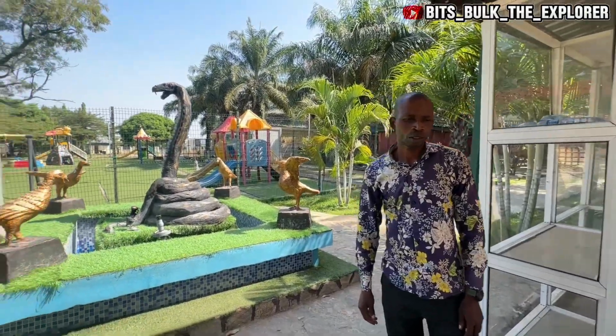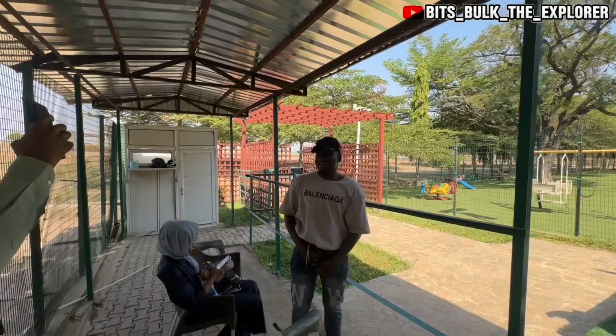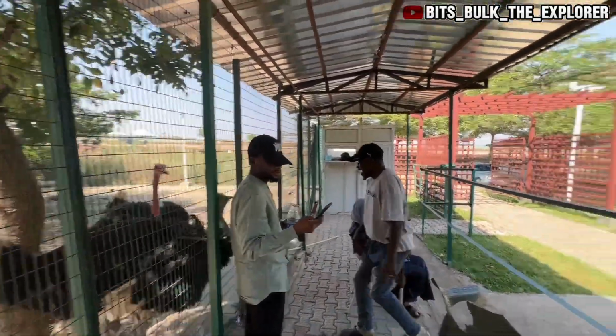Yeah, okay, that's really nice. The biggest bird so far on land. Biggest bird? Yeah, and they can't fly, flightless bird. Okay. Wow. But they can run very fast. Yeah, run very fast. I'm like, go do race with them. 45 years. Oh, 45 years lifespan.